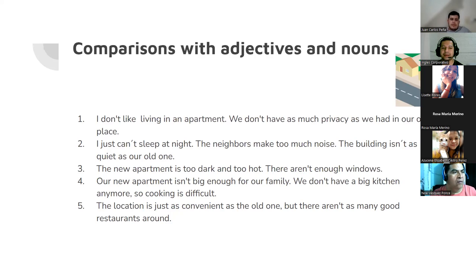Yes, you can say it, but you change the meaning of the sentence. Both ways are correct. But if I say the new apartment is too dark and hot, I'm saying that it's too dark, but it's hot, right? It's not that hot. And if I say too hot, I'm saying that it's really hot. So it's the emphasis on the word, showing a different connotation. It's okay, but the meaning is different.